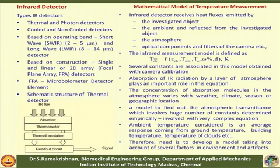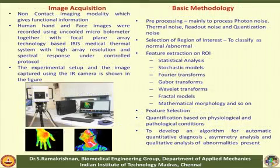convert your observable change in temperature into a measurable quantity. There are other effects which are not being considered in models, like the ambience and atmosphere. There is a lot of scope for innovation here. So you had to come out with this. This is what we are trying now.